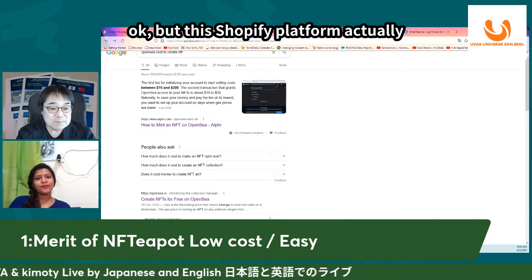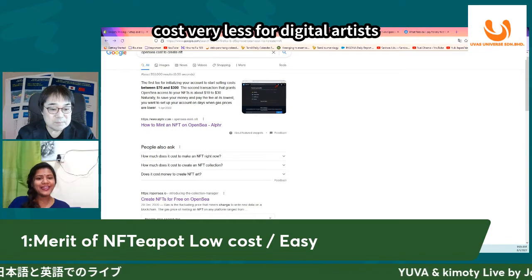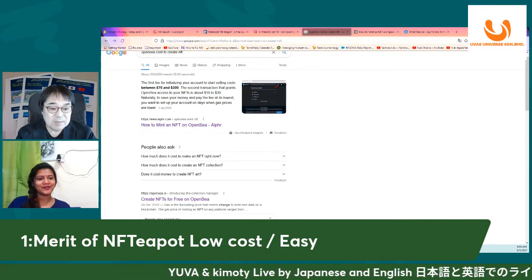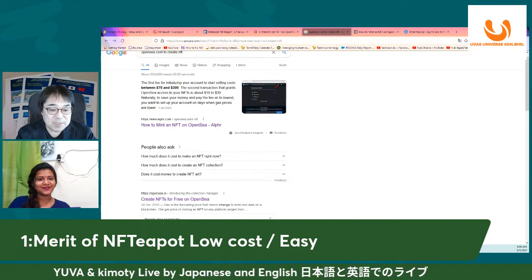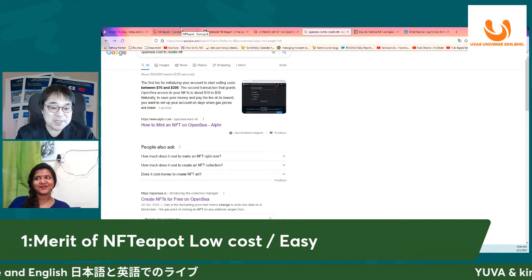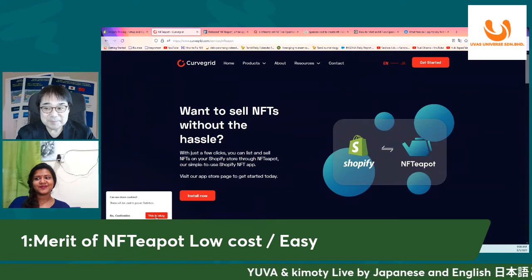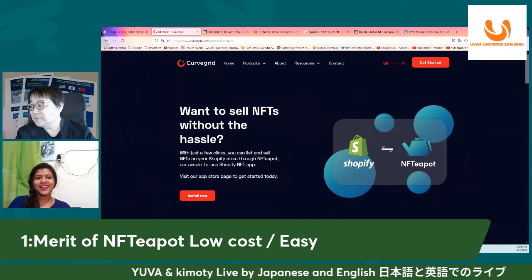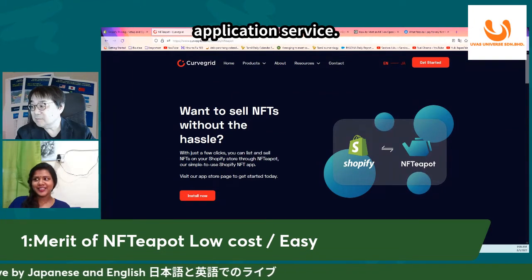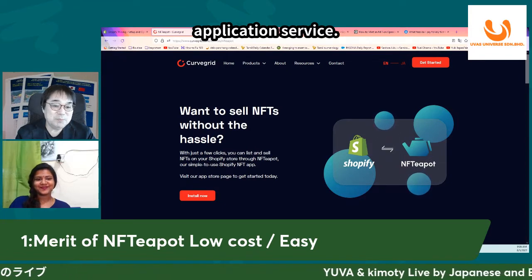Okay. But this Shopify platform actually costs very little for digital artists to sell their arts. So this is Curvegrid's NFT port application.